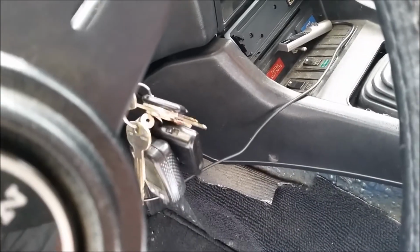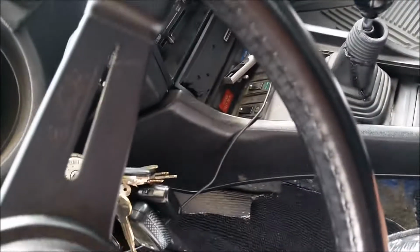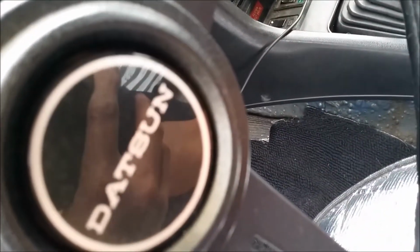Oh, what is this melting stuff here? Oh, gross. Yeah, what is that? That's disgusting. I wonder what happened there. Like something spilled there. It's like disintegrating. I need to get a new shift boot for this. Anyway.